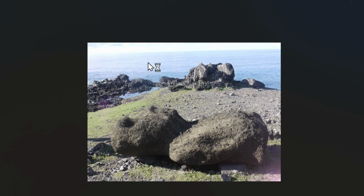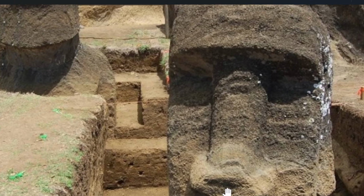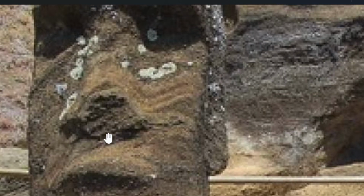Next up, we're going to take a look at the destruction of the moai statues. Here we can see a moai almost unrecognizable. You can see the broken nose. Even these moai that were buried have seen some savage destruction. The nose clearly broken off of this one.